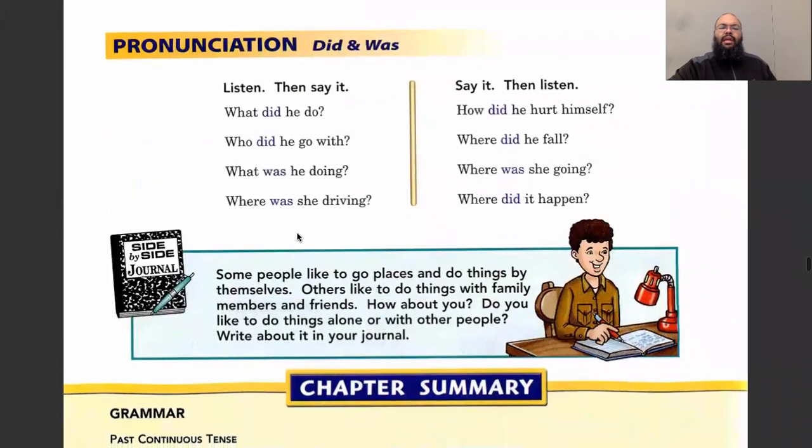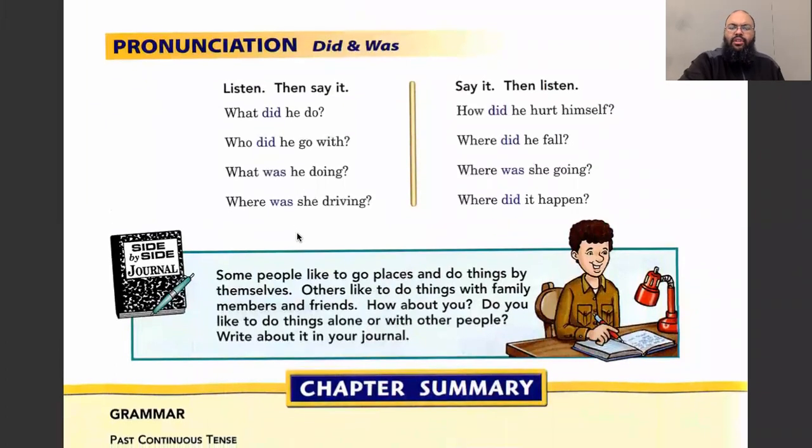Repeat after me. What did he do? Who did he go with? What was he doing? Where was she driving? How did he hurt himself? Where did he fall? Where was she going? Where did it happen? Excellent.